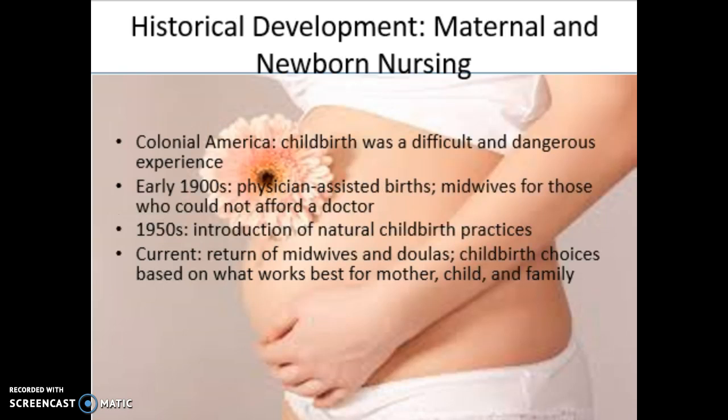Again, looking at more of the historical development of maternal and newborn nursing. In colonial America, childbirth was a difficult and dangerous experience. A lot of women back then actually died during childbirth. In the early 1900s, physician-assisted births, midwives for those who could not afford a doctor. So your middle to upper class women had doctors and often delivered in hospitals, while your lower socioeconomic status women, they had midwives and they typically delivered at home.